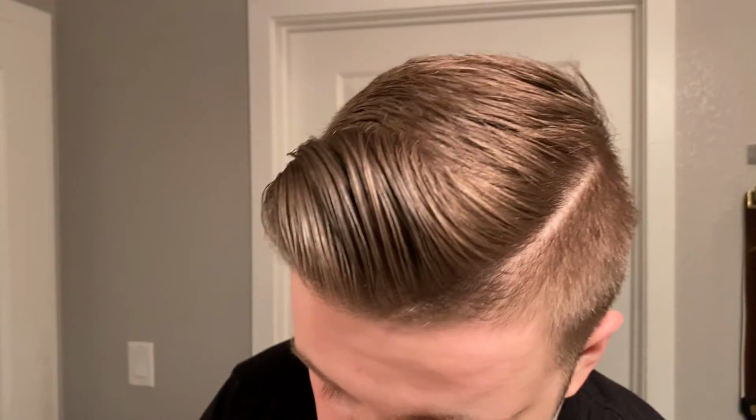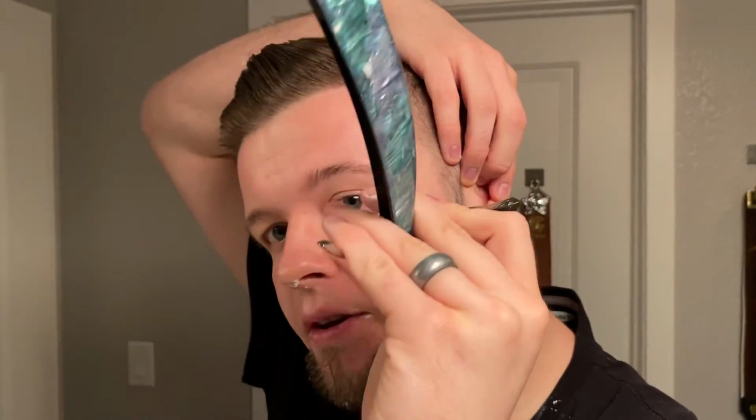Lovely. Yeah, that's good. Very hydrated lather. It makes straight razor shaving easy. You don't need a big puffy lather.